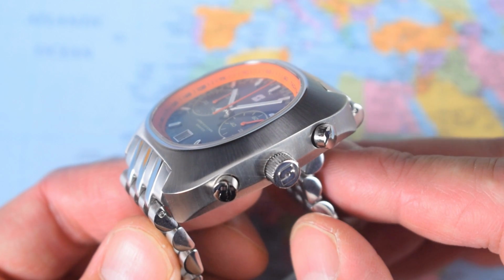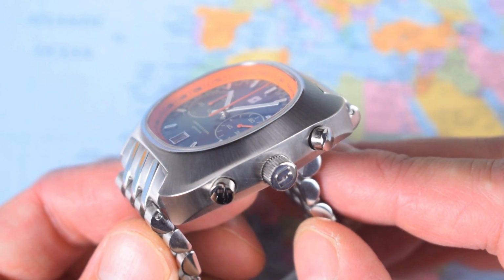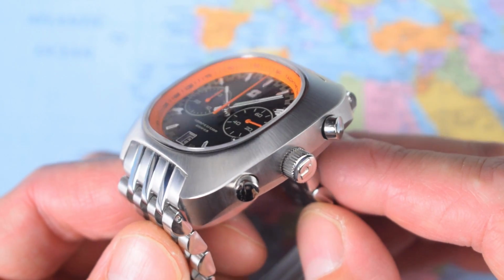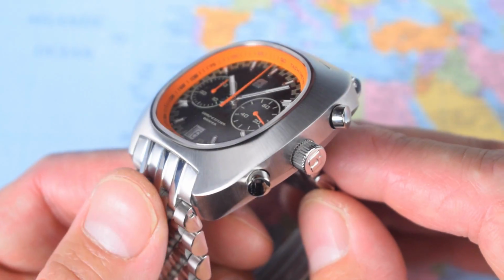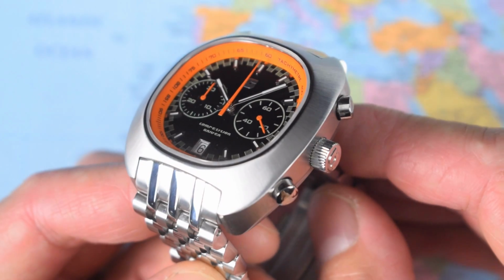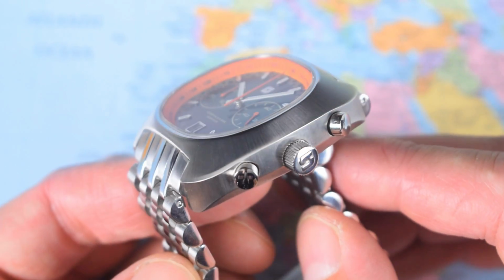Now, Straton branded crown, 2 unbranded high polished pushers there at the 2 and the 4. The crown is screw down, so you get 100 meters of water resistance and a screw down crown, which is the kind of forget about it level. Not normally expected from chronographs of this style, but in combination with the full stainless steel bracelet, it does mean that this does have a bit of that go anywhere, do anything capability.